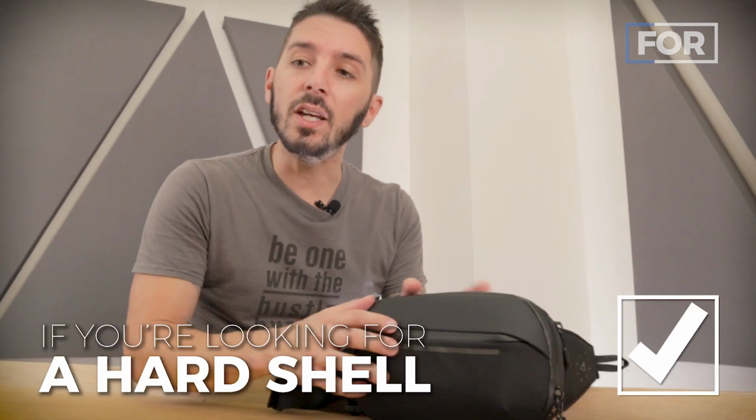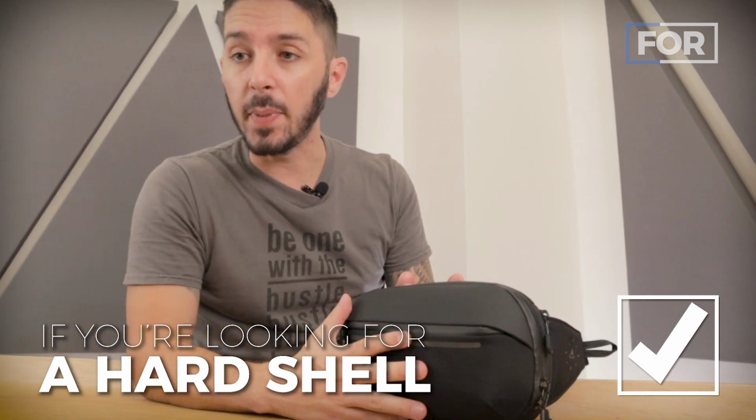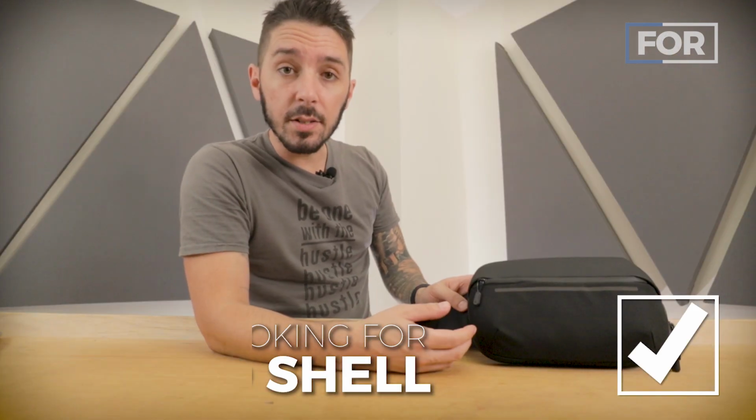This is also the sling/fanny for you if you're looking for a sort of hard shell sling/fanny that has padding. It's the only one that I've reviewed like this. So if you've got some more fragile gear, you wanna just make sure it's protected, pretty good option.